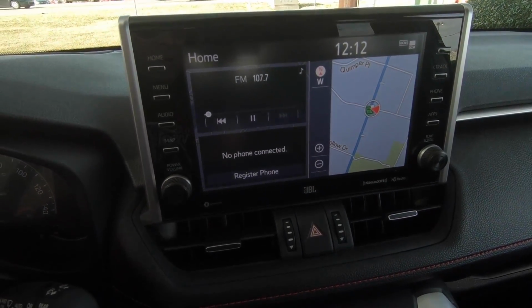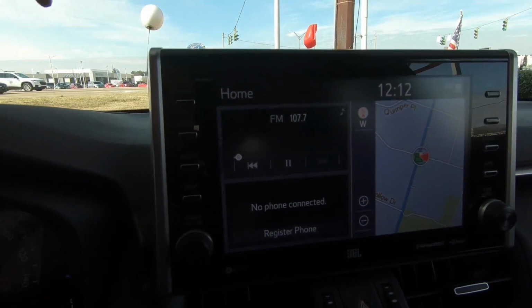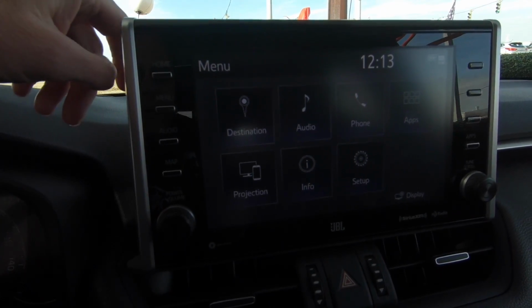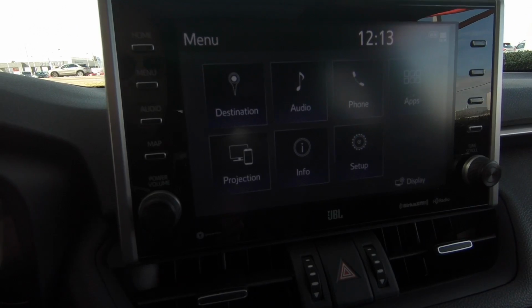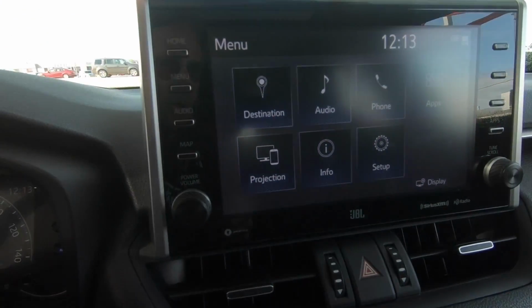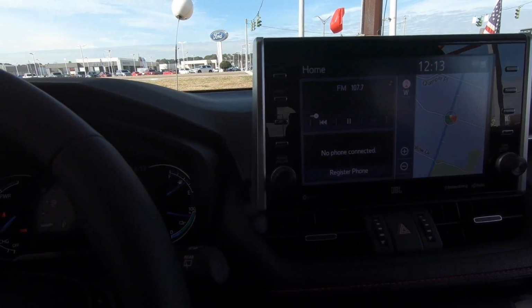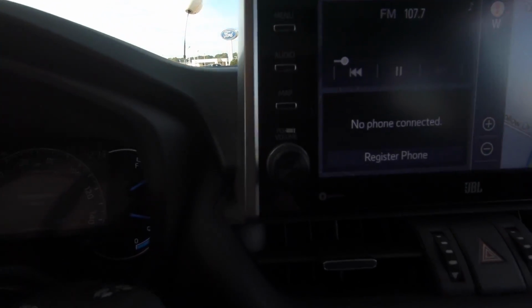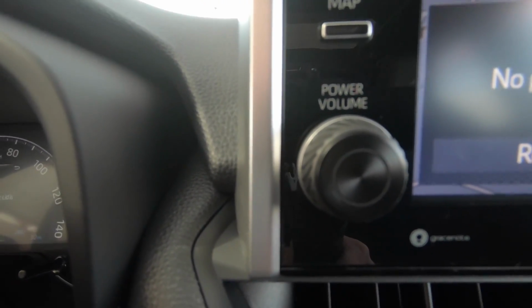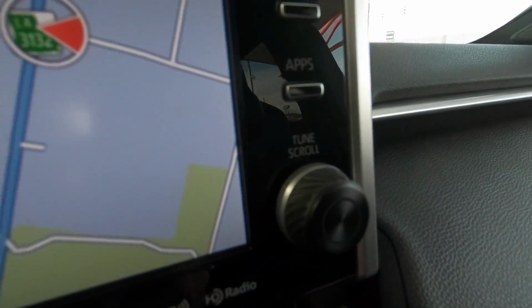The questions that I'm often asked, does it have built-in navigation? Well, you can see right here that obviously the infotainment system here within the RAV4 does have built-in navigation. And we'll just look through some of the apps here that you have as far as what you can do. Audio, you've got destination right there if you want to use that, phone. And of course, something that I thought was really interesting that happened in 2021 with the Honda Ridgeline, Honda's truck that many people like to say is not really a truck. They brought back the knob for the radio, controlling the volume and turning it on and off. That has never gone away right here. And of course, you're gonna have the other one right here. Pretty simple to figure out.